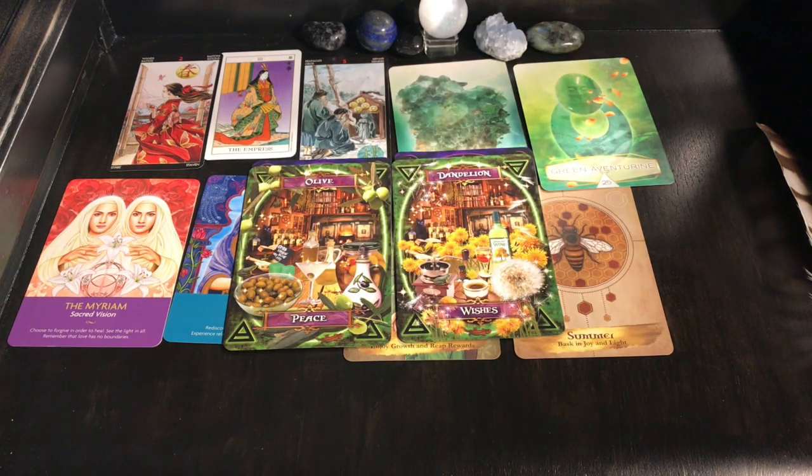And what does it say here for this? Let's take a look, shall we? Hold on. Set this down. So we have olive and we have dandelion. I'm going to start with dandelion first because it's in the book first, so why not?